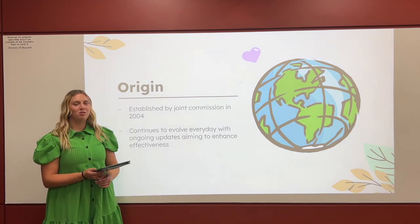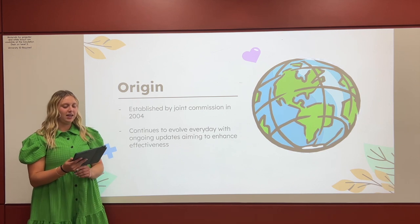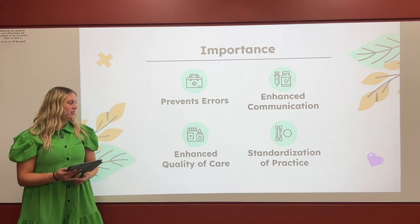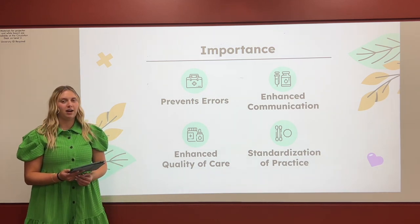It was established by Joint Commission in 2004, and it continues to evolve every day to enhance effectiveness. So it's important. It prevents errors, enhances communication, enhances the quality of care, and it's the standardization of practice.